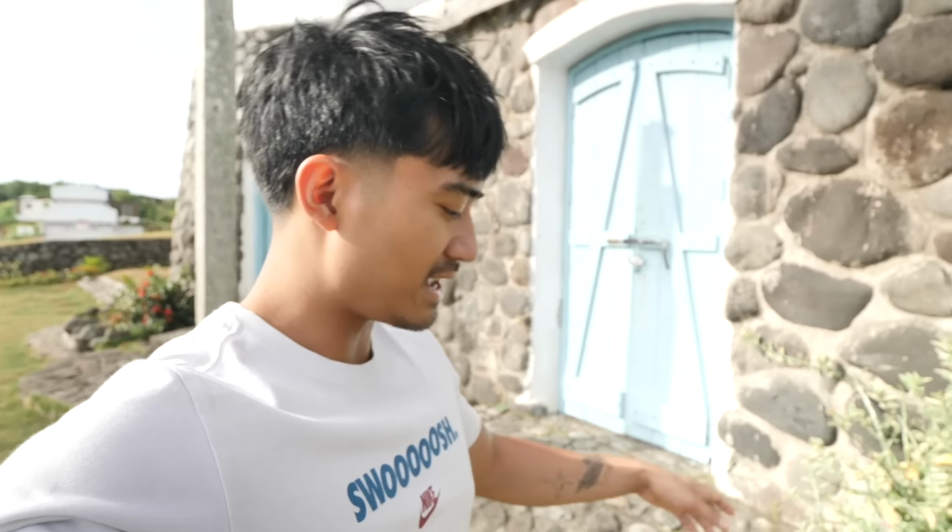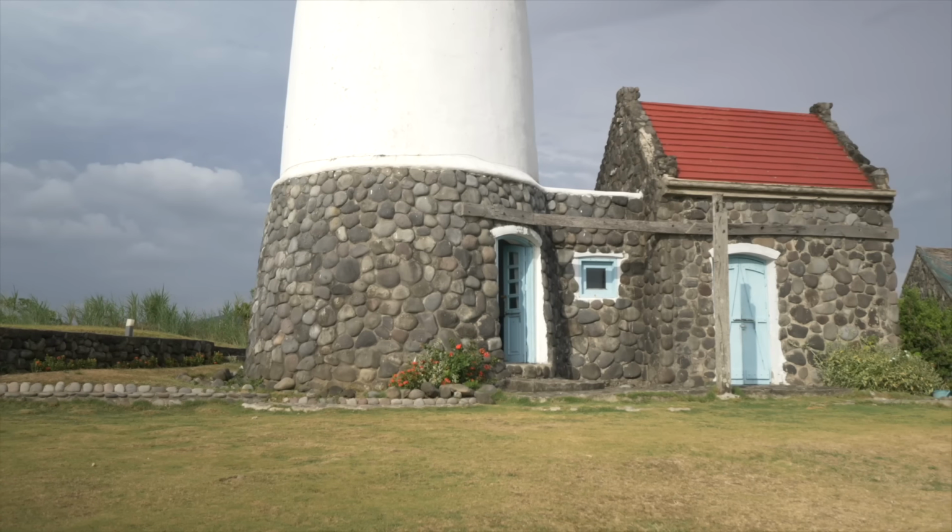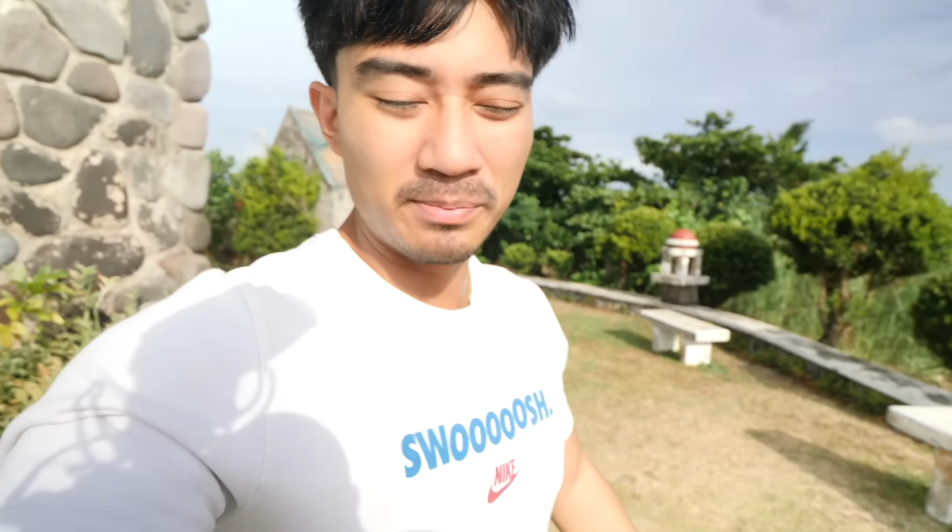And do you know what I love about Batanes as well? I find it so cute, all the houses here are made out of these little pebbles. It's so cool. It reminds me of Cornwall back in the UK. But wow, it's so beautiful. Just look at that. We're gonna go up the lighthouse now. It's only 53 steps, not that high. I'm gonna count to be sure. But yeah, we'll probably see the top.